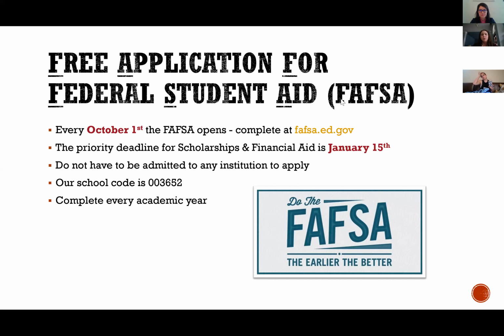So the FAFSA opens up on October 1st. So this October 1st, really soon, it's going to open up for next fall. So you can complete that FAFSA in October, way before the priority deadline.